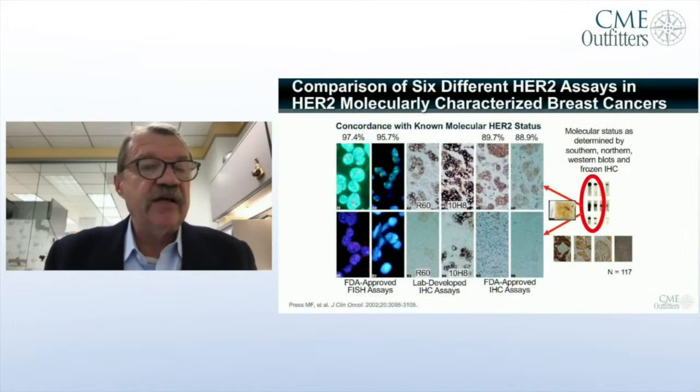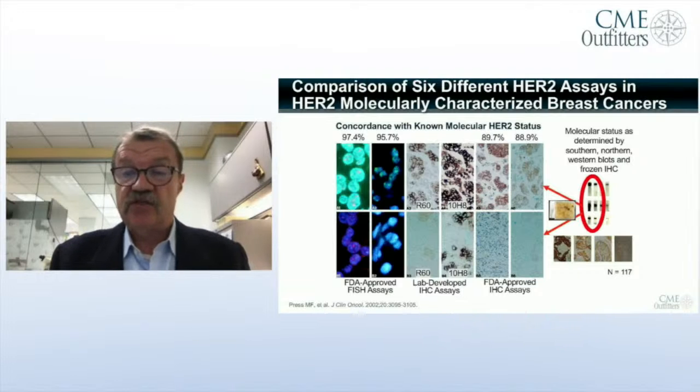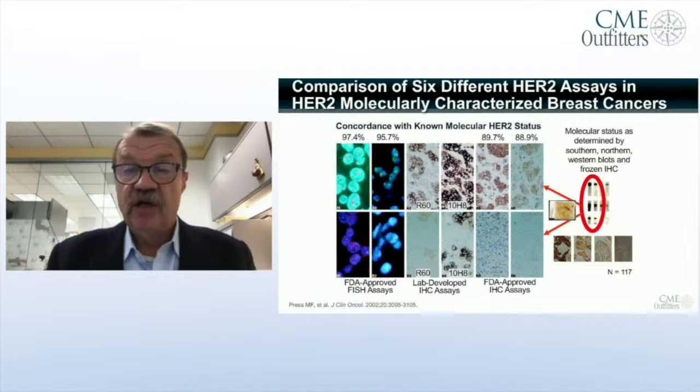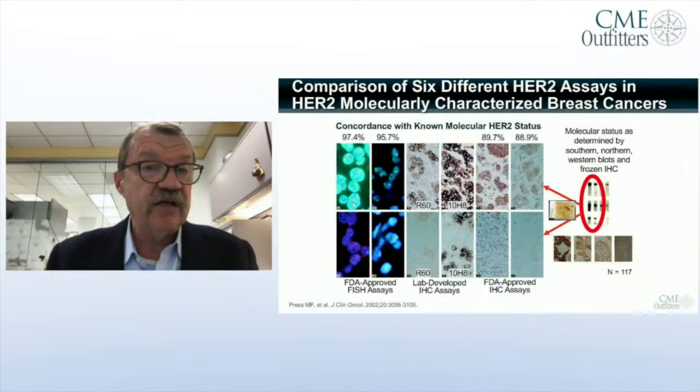And on the next slide, shows an example of when one has such molecularly characterized samples, one can use it to characterize and collect the formalin-fixed paraffin embedded tissue blocks. One can then use those blocks and the knowledge, the blinded knowledge of what the status is, to characterize assays that become available and are FDA approved. So this shows one of those studies that we conducted.